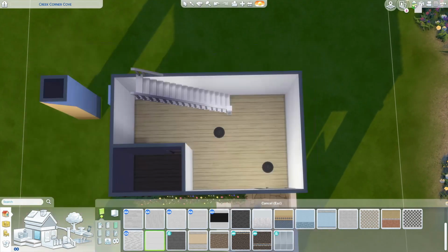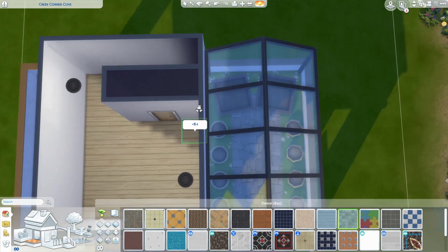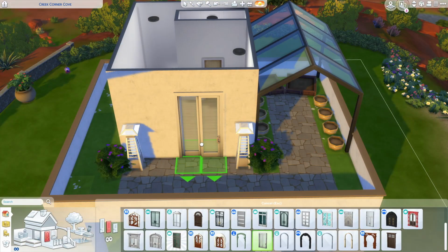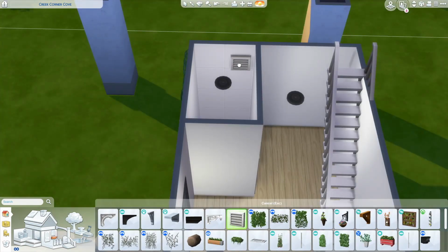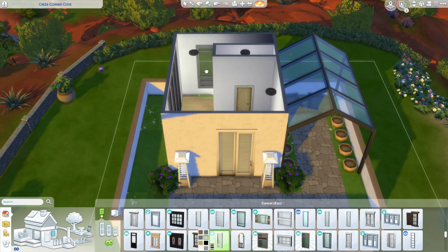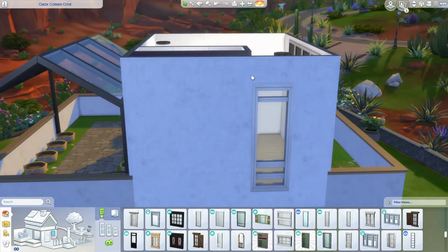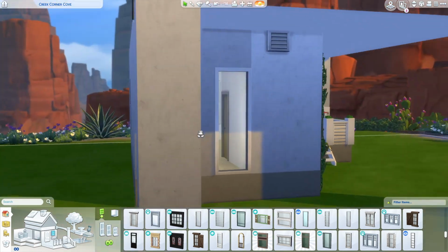I'm not very good at keeping plants alive. I'm trying my best. I've made a schedule and everything to keep my houseplants alive, but it's very difficult sometimes. So yeah, in The Sims it's just perfect that you can just put vines on the side of your house and they will never die.